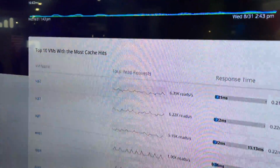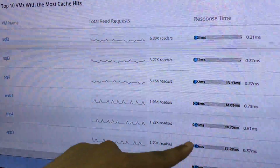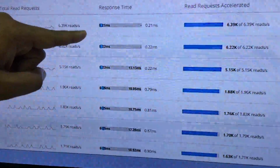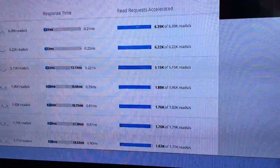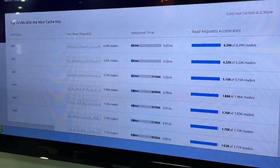And then down here you can see on an individual VM level, and what you actually see is that the VMs that are just doing RAM caching are as low as 50 microseconds. Some of the VMs using SSD caching go up to about 200 microseconds. So all really, really fast. So this is kind of the basic UI.